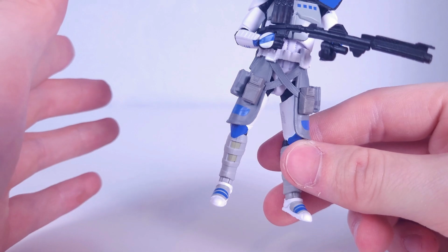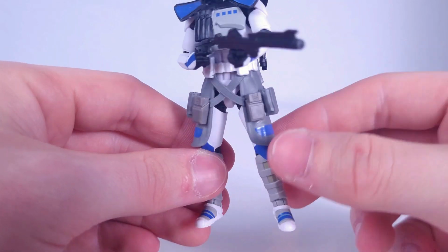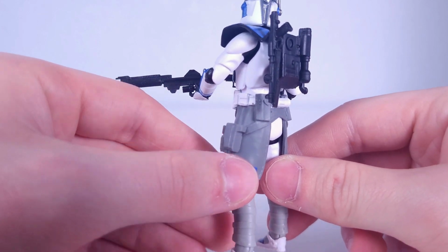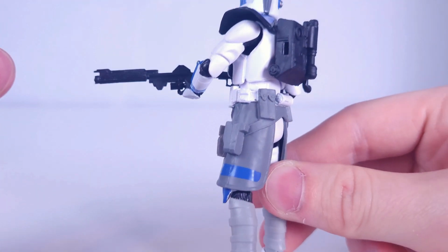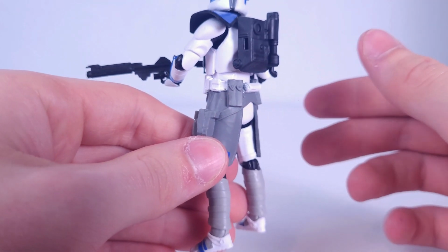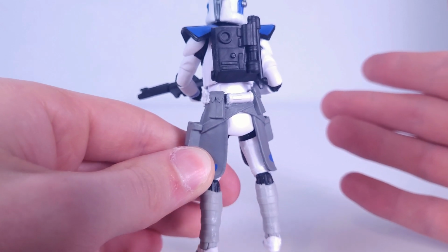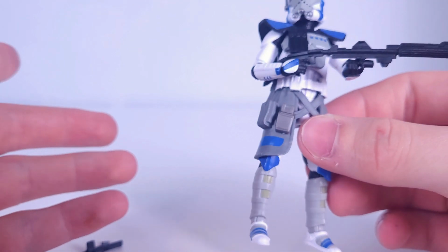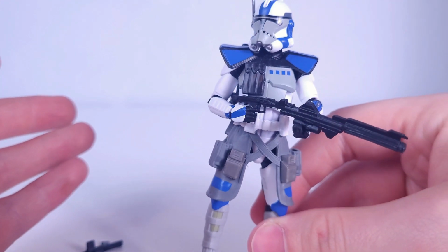Just going into some of the deeper details of this figure, you do have holsters on the skirt alongside some pouches, which you can fit the blaster pistols into, and over on the backpack you can attach the carbine in the little peg hole right there, which is really convenient that you can store all of the weapons this figure comes with on him while he's holding one of them. That's just a really awesome feature that all 3 of these guys have.